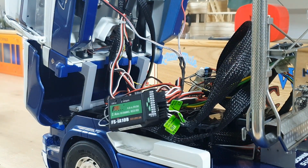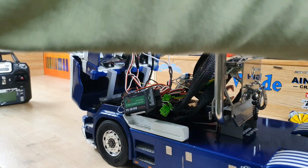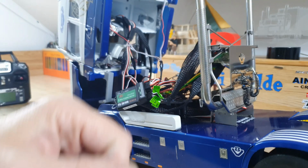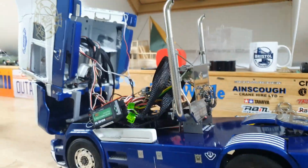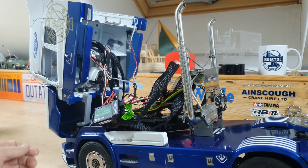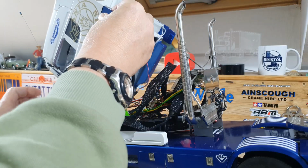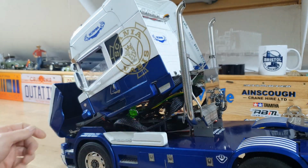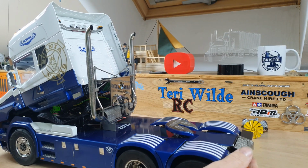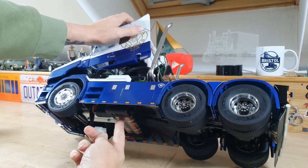So we need something to put under the back just to lift the wheels up off the floor. And before we do that, I'm just going to lower that down to there, because I think there is a battery in it. I think Alan said there was a battery in it, and there is.